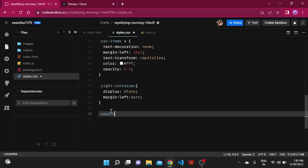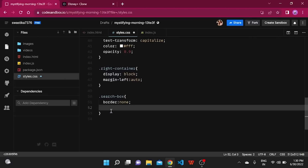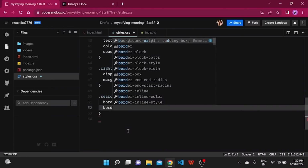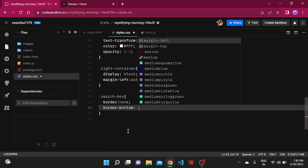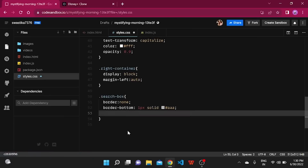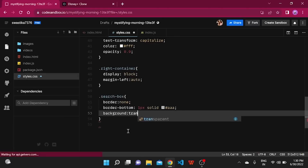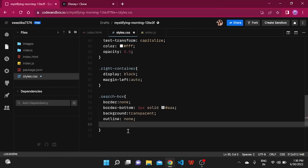After this, we'll design our search box and we don't need a border, so the default border should be none because there is a default border that is there as of now. We don't need that, so we'll put the default border as none. And the border at the bottom should be of 1 pixel solid. After that, we need the background as transparent and we don't need an outline, so let's set our outline to none.